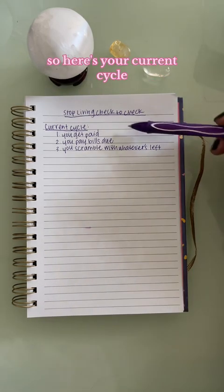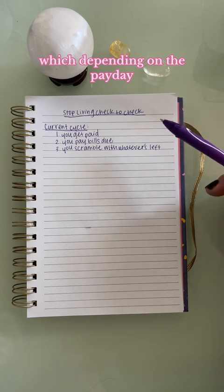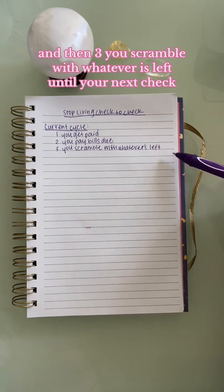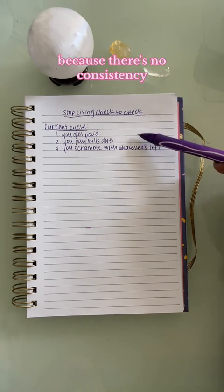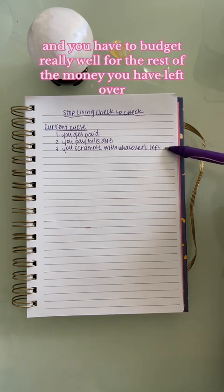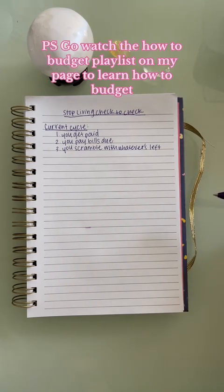So here's your current cycle. Number one, you get paid. Number two, you pay the bills that you currently have due, which depending on the payday could be almost all of your check or almost none of it. And then three, you scramble with whatever is left until your next check. This cycle is what's keeping you living check to check because there's no consistency in the amount you're paying towards bills. And so it's really hard and you have to budget really well for the rest of the money you have left over, which sometimes is really not enough to get you to the next check. P.S. Go watch the How to Budget playlist on my page to learn how to budget.